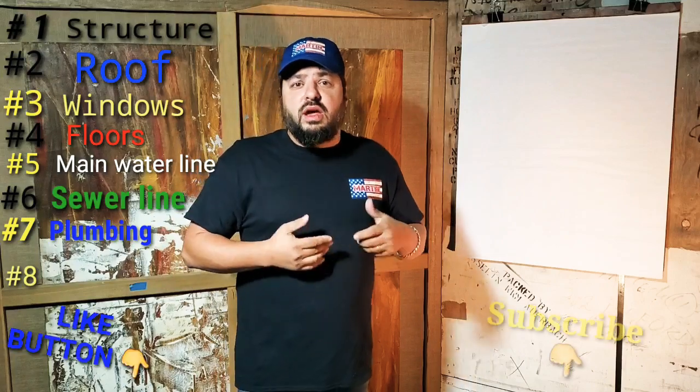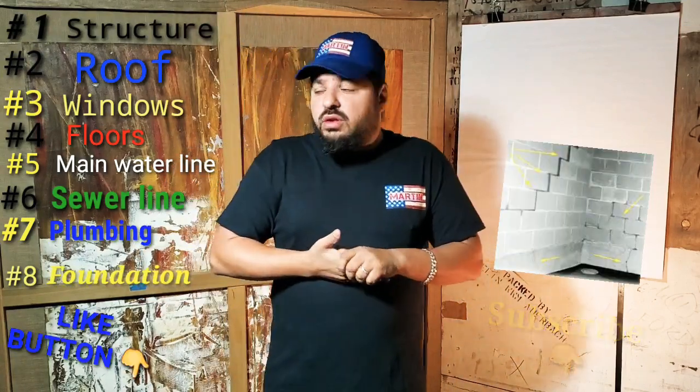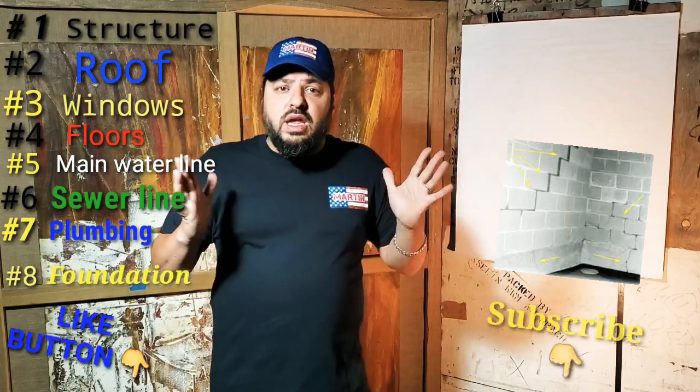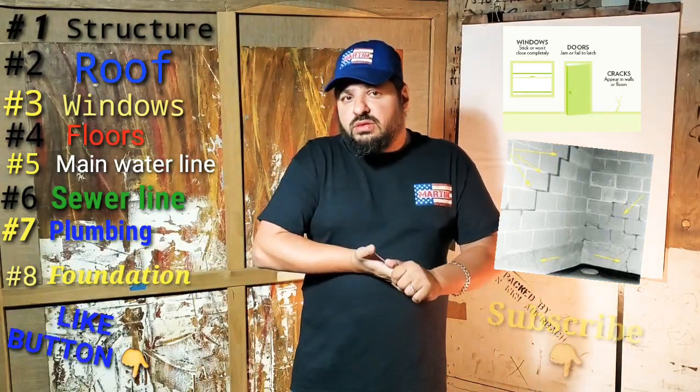So when you're in the basement of the house, you want to start looking at the foundation of the property. Look at your walls. Okay, look to see if there's water coming into the basement. Look to see if the walls are sagging in. You can visibly see if there's any damage.